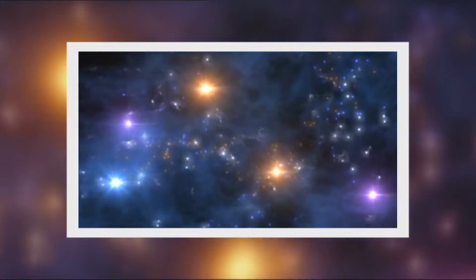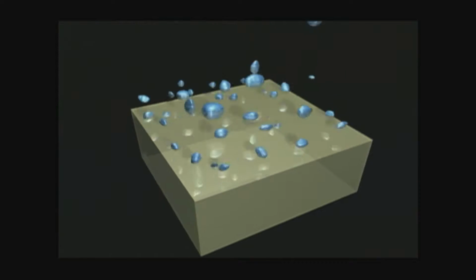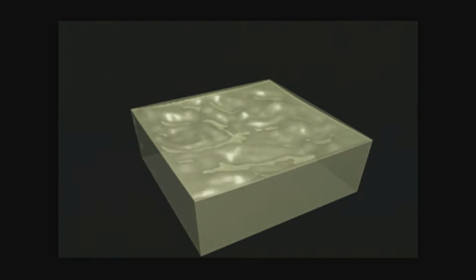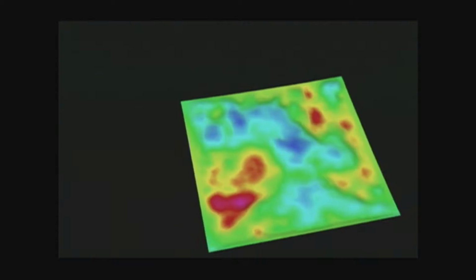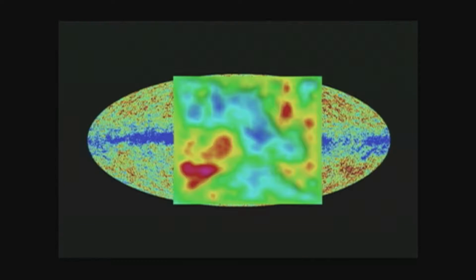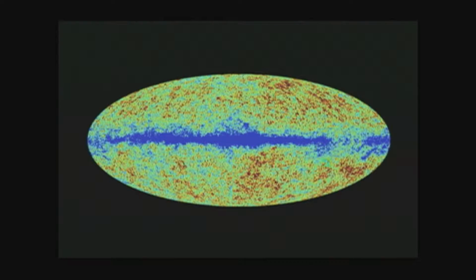Space itself being a pond. The early universe is very much like that calm wake. These hot and cold spots are ripples in the sky. So if you imagine dropping rocks into water and into oil, the pattern of ripples is different in water than in oil. So by looking at the pattern we see on the sky, we can figure out what the universe is made of, in a sense, water or oil. Not only that, we can see whether we were throwing in pebbles or rocks or boulders.